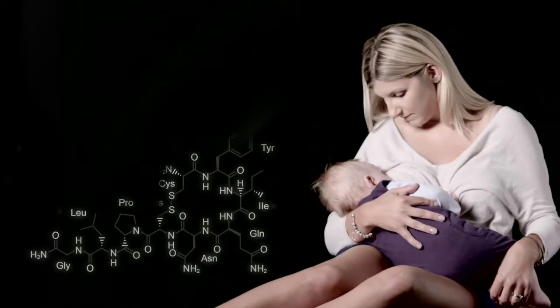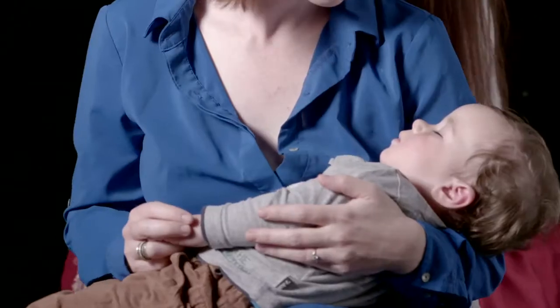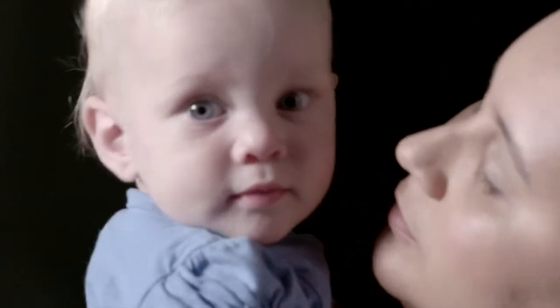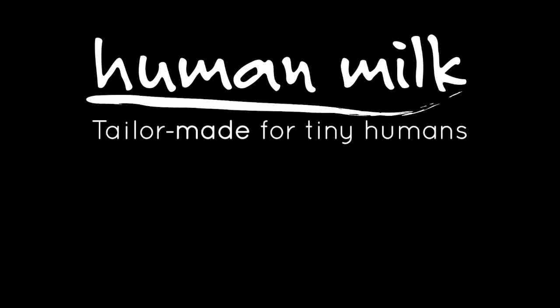Your milk contains oxytocin, a hormone that induces relaxation and feelings of well-being in your child and in you. It's all in you. Human milk. Tailor-made for tiny humans.